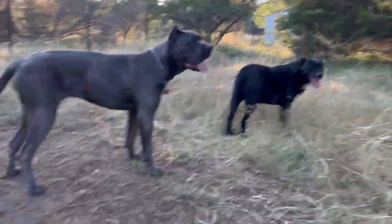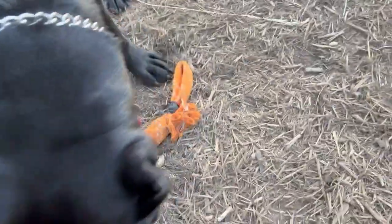You found a toy. You want me to throw this toy? Okay. I see what you're saying. You're trying to tell me something. Give me this toy. Dolce. Lucia.